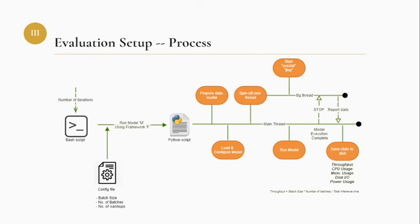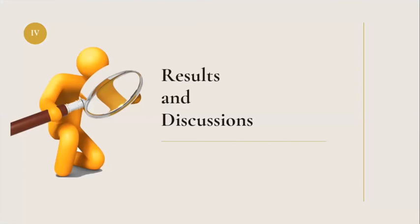So all these utilities are started in the background, and simultaneously, well, almost simultaneously, we run the model. Once the model has run for a sufficient number of batches, we stop the execution, and all the statistics are then parsed and stored on the disk. That completes one iteration of a benchmark, and we repeat the same process for a different set of configurations.